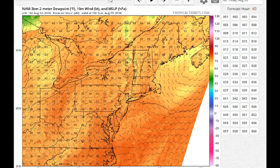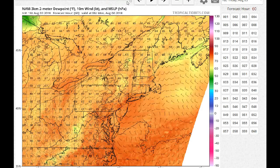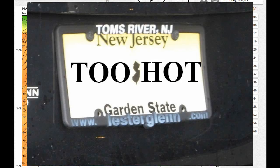It's still going to be humid. It's still going to be uncomfortable. It's actually going to feel a lot worse on Sunday than it has the past couple of days. It's going to be a bona fide brutal day on Sunday, courtesy of New Jersey giving us their heat.